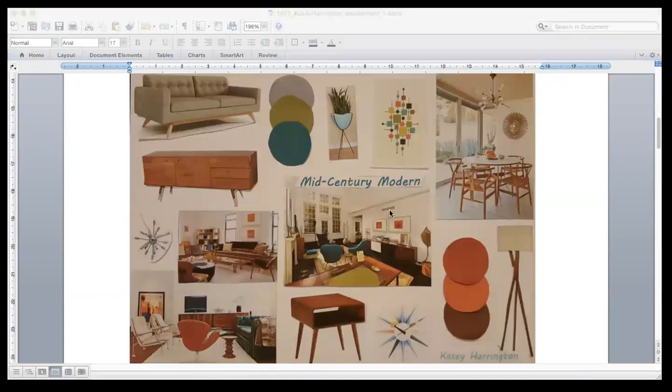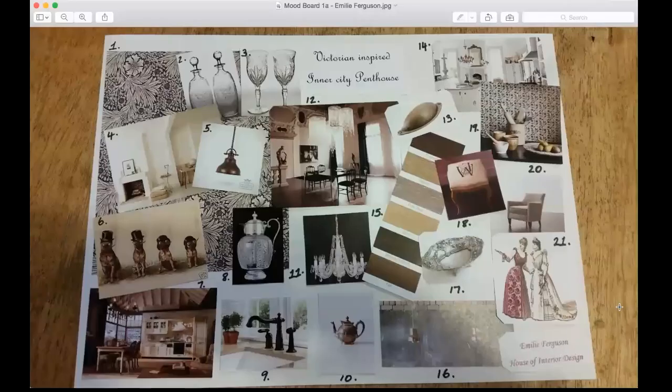So I'm just going to show you a little bit more. Emily, I think, has done a fantastic job. Okay, so I'm just going to share it again. So that was interesting. My students from the same group selected the same periods to reflect on. This is another Victorian-inspired inner city penthouse.